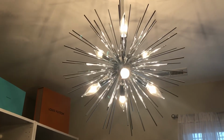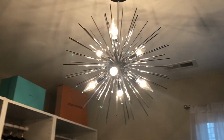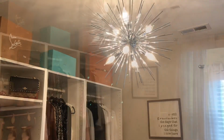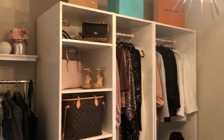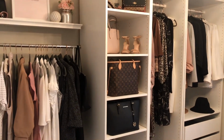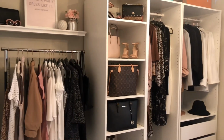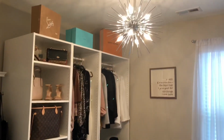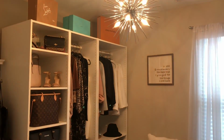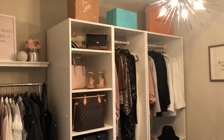Last but not least, you guys, this is my beautiful chandelier. We got this from Wayfair, and this just went in literally. This was like the last piece of the puzzle. Can't really tell from this lighting, but it makes this room just pop. I feel like I'm in a little boutique on this side of the room, and I just love it. Let me show you guys. So light, no light, light, no light. Do you see the difference? I mean, it's just magnificent.